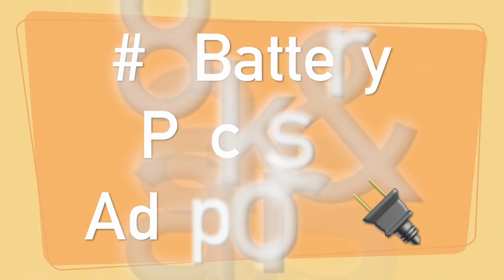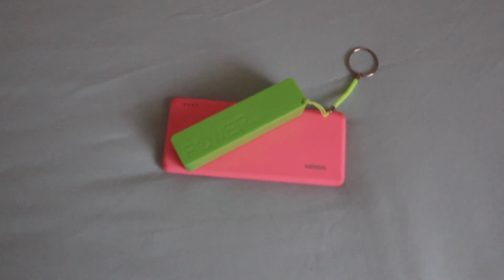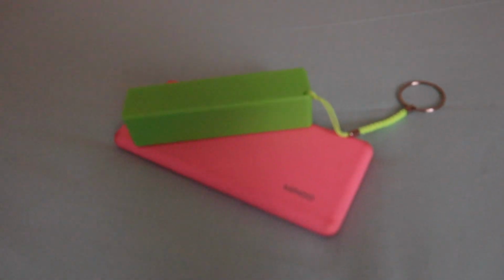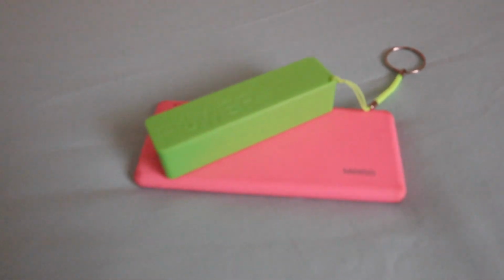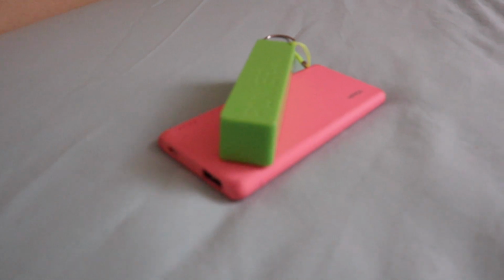Tip number 8 is going to be battery packs and adapters. Some of the planes nowadays, for the long haul flights, do have USB ports and you're able to charge your devices through them. However, it's not a guarantee, so I would strongly advise bringing a battery pack or a power bank, whichever you call it, because especially if you're using your devices to watch movies or episodes of a show or listen to a podcast, it will run the battery down.